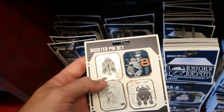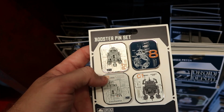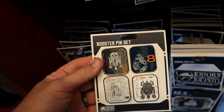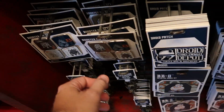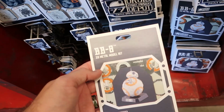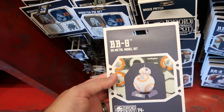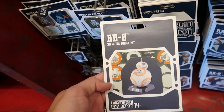But they do have some different booster pin sets with R2-D2, BB-8. You actually get 4 pins for $35, so that there is a pretty good deal. And they do have your BB-8 Metal Earth model kits where you can build your own BB-8. These don't have the price, but that is really cool with a little display stand.